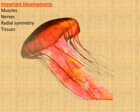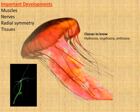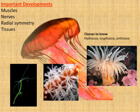There are a few developments in cnidarians that are important that make them more advanced than poriferans. They have muscles, they have nerves, they have radial symmetry, and they have tissues. Classes to know from phylum Cnidaria are Hydrozoa, Scyphozoa, and Anthozoa. Here's a Hydrozoa, a hydra. Scyphozoa are jellyfish, which are seen in the background here, and then corals and sea anemones are in class Anthozoa.